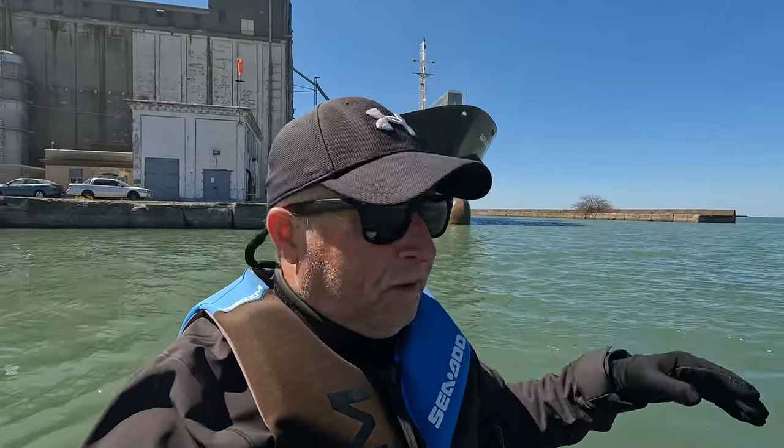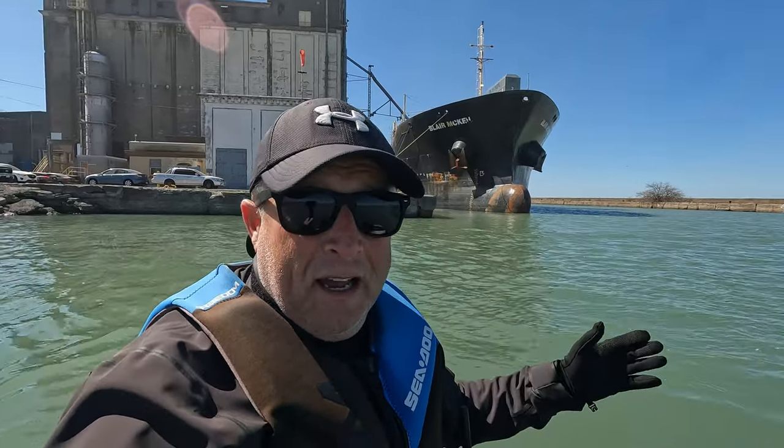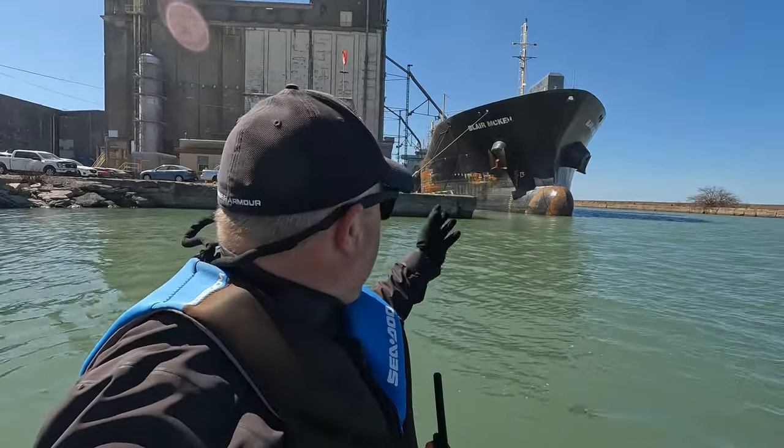All right, so there you have it. That is the Blair McKeil. And she's actually not unloading, she's actually loading grain into her holds, as you can see from the drone shots. So they've got a few hours to go, no doubt. It's a long process, as you could see from the drone shots. There's two or three more big bulkheads to fill up yet.